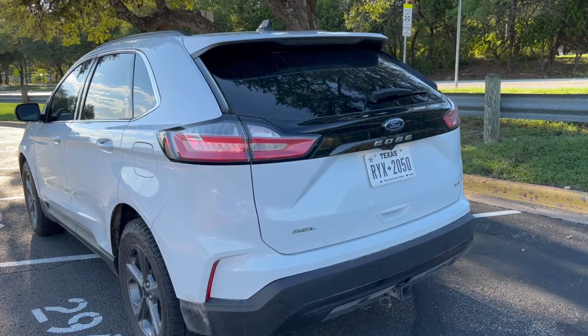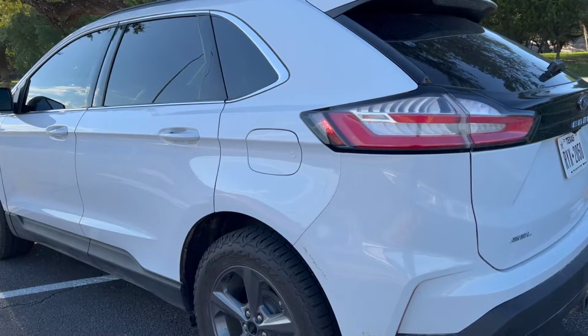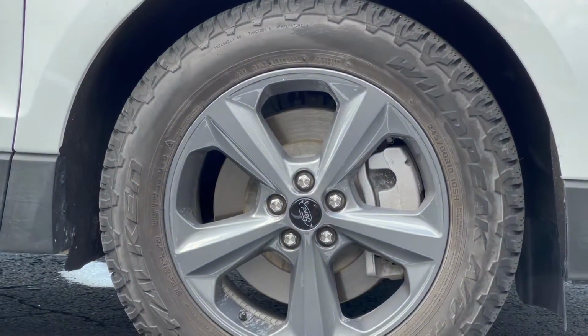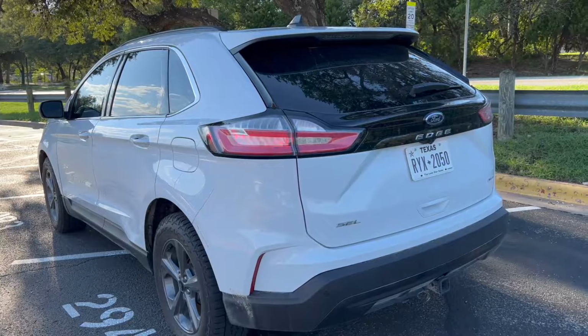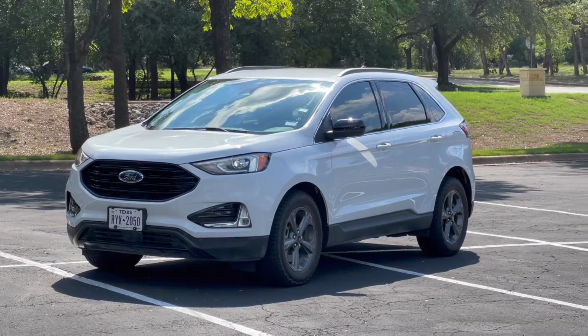You can have some appearance packages like the SEL Sport Appearance Package, which gives you these dark gray aluminum brushed 18-inch alloy wheels. They look okay, I guess. And you also get some things like the blacked out mirror caps. You also have a $1,300 convenience package, which also increases the price, and that's how you get that $45,000 price tag.